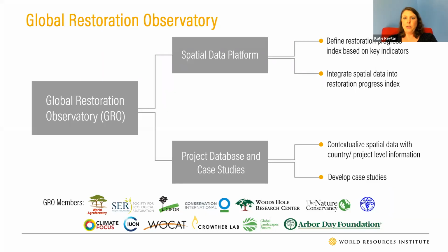And the objective of GROW is to develop a globally consistent, regularly updated data on restoration progress. And we want to increase the impact of initiatives like the UN Decade on Ecosystem Restoration, the IUCN Restoration Barometer, and national reporting of NDCs and other similar platforms. And as part of the GROW Consortium, we have initiated a series of working groups to develop spatial data platform and a project database and case studies about restoration progress. And our aim is to develop the best available peer-reviewed science on restoration progress.